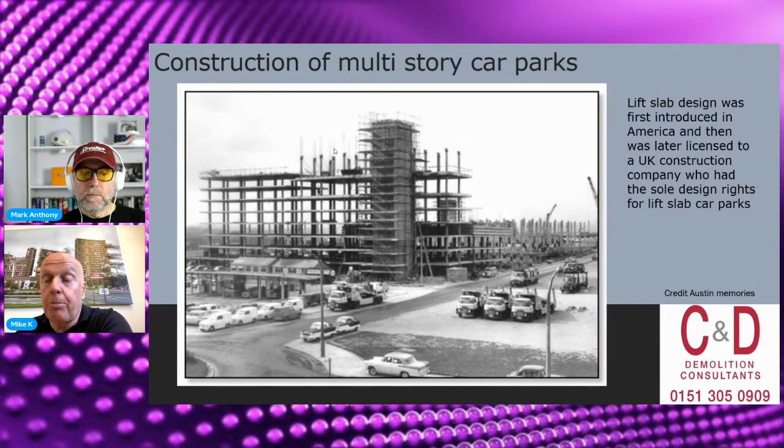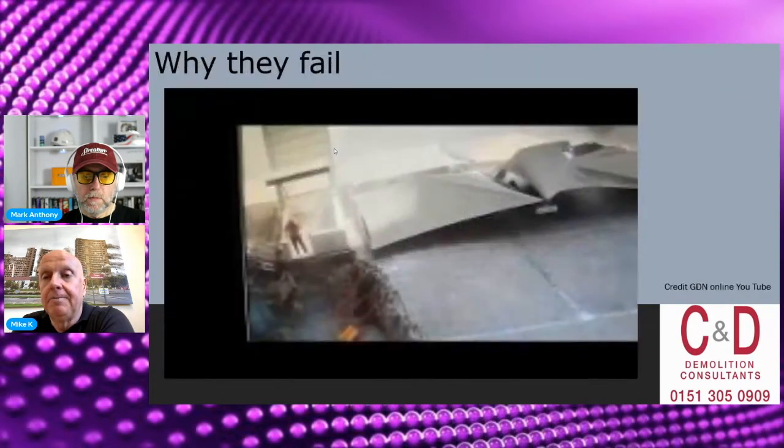Generally on a car park, because it needs the cars to go up, because of the footprint of the car park, it's not in the centre but to the side of it, which gives us a slightly weaker building when we're coming to demolish it. So that will come up a little bit later on the slides, but we can bear in mind there's a good example there of where the strength point of a lift slab car park will be. Okay, next slide, please.